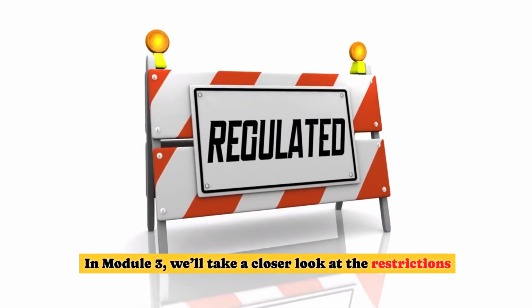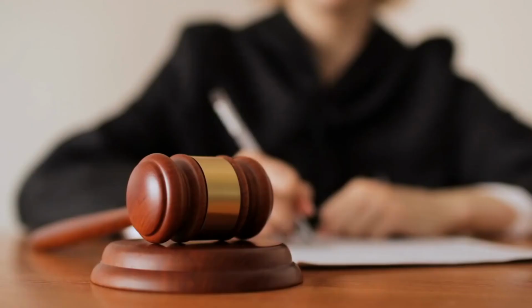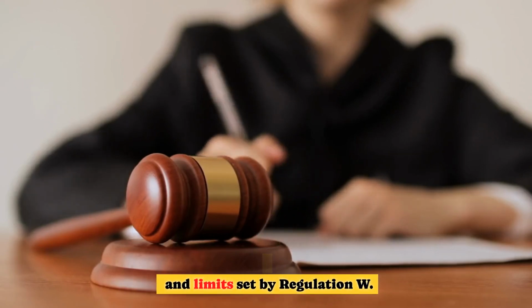In Module 3, we'll take a closer look at the restrictions and limits set by Regulation W.